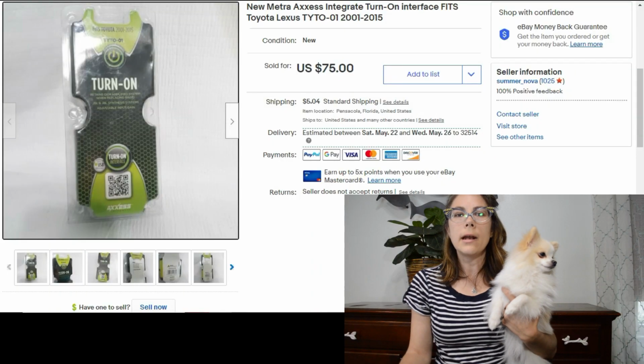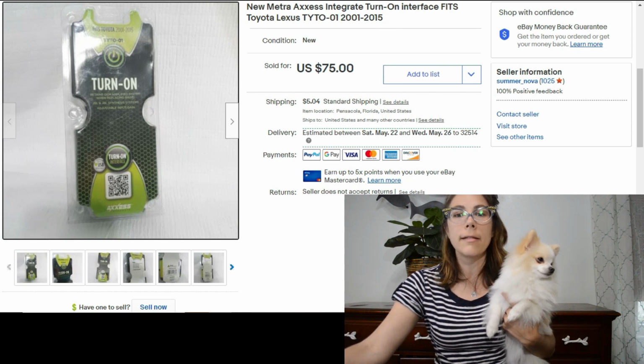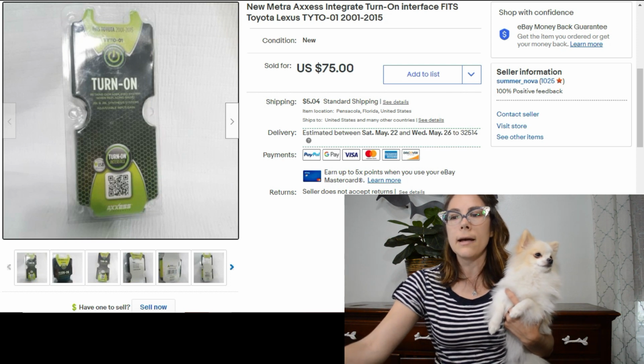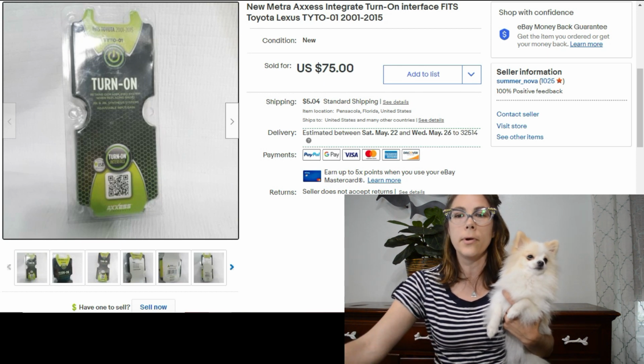Okay, so my first item here is this new Metra Axis turn-on interface. I'm not sure exactly what this is, honestly, but I found it at a bin store for only $1. I scanned it, and I found out that I could sell it for $75. This took me a few months to sell, but $1 to $75, that's pretty amazing.